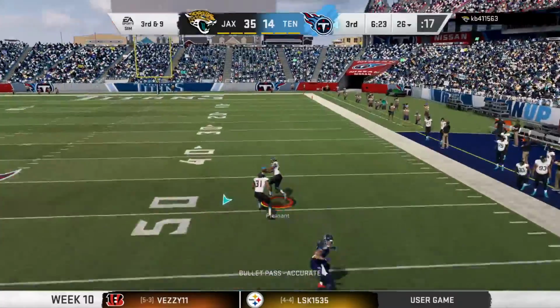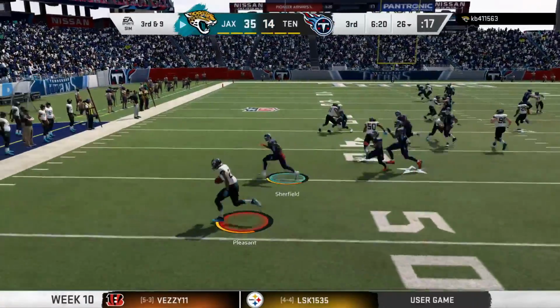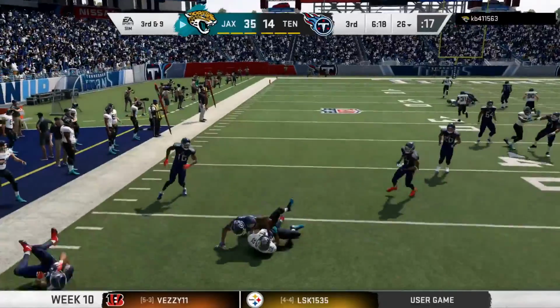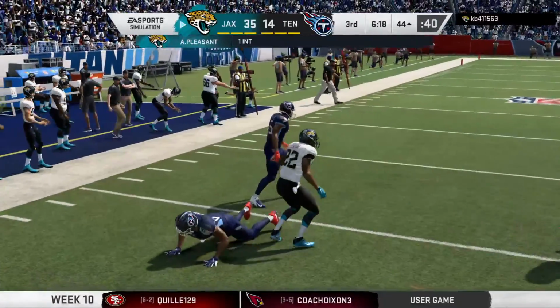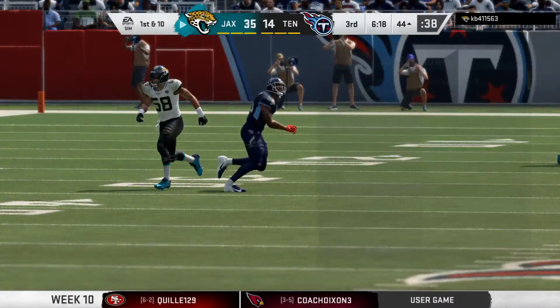Now it's Haskins. Looking this time for Woods, and it's intercepted. Picked off at the 47. And the return comes to a halt right at the 44-yard line. Looking for Woods that time.